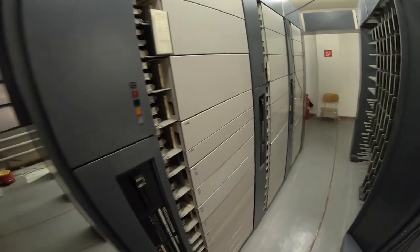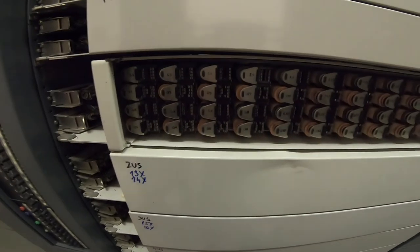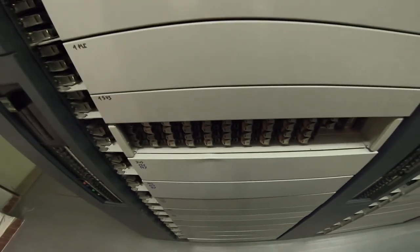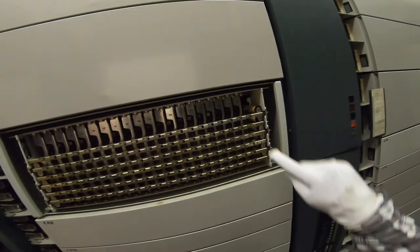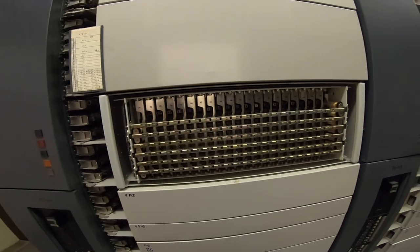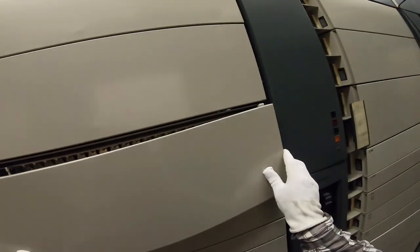The switching fabric of this telephone switch is based on two components. First, relays. You can find thousands of relays in the bays. Second, crossbar switches, which is basically a collection of switches arranged in a matrix configuration. At each crosspoint is a switch. When closed, it connects one of the inputs to one of the outputs.